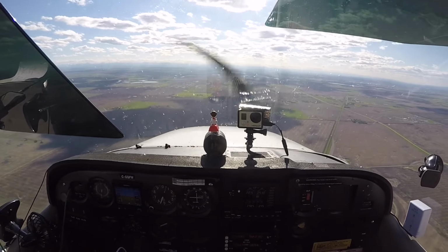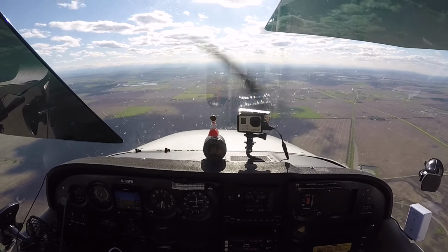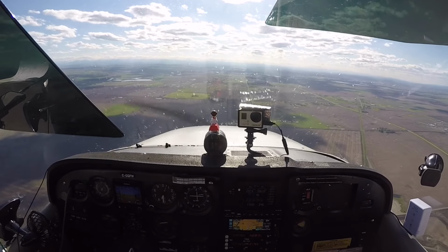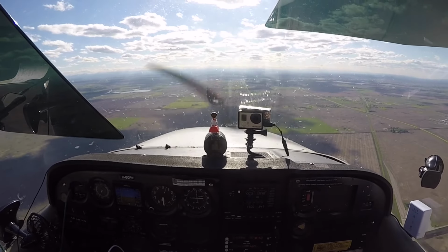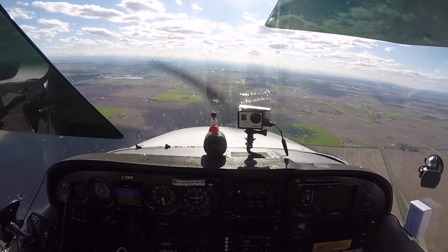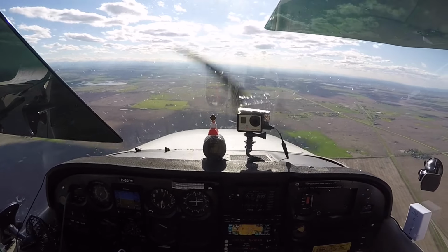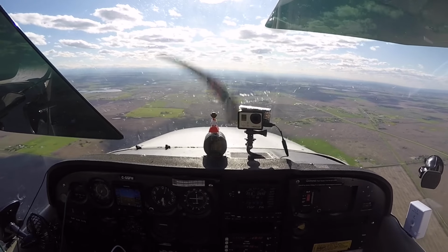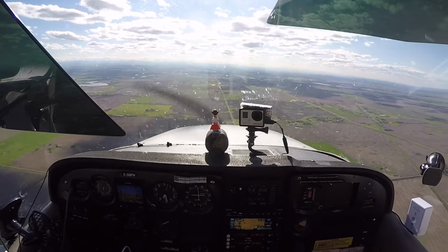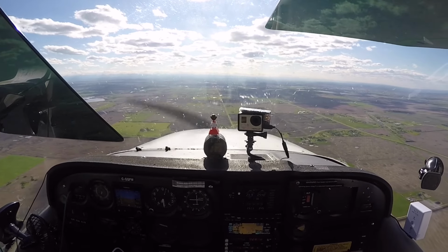Terminal, Foxtrot Sierra Golf Whiskey at 4,500 for 12,500. Foxtrot Sierra Golf Whiskey, Calgary Terminal, squawk as assigned. Are you familiar with the climb area? Yes, I'm familiar with the climb area, Sierra Golf Whiskey. Sierra Golf Whiskey, you're identified, climb 12,500 VFR in the climb area. 12,500 VFR in the climb area, Sierra Golf Whiskey. The airport to our right. Yep, Winters Air Park.